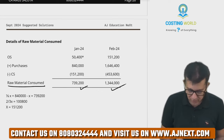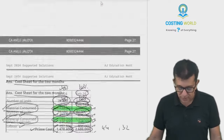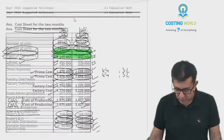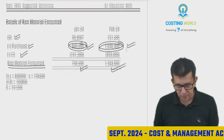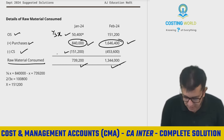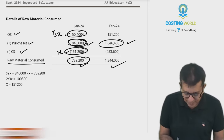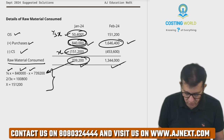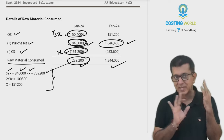Raw material consumed must be opening stock plus purchases less closing stock. Now, purchases were there with you, beta, in the question only. See over there, this is 840,000 purchases, and over here it was 1,646,400. So I've written those purchases over here. What they further told me is that opening stock is 1/3 of closing stock. So I've taken this figure as 1/3 of X and this figure as X. This plus this minus this will give you this; that equation I showed over here: 1/3 of X plus 8,40,000 minus X gives this particular figure of 739,200. Once you do that, 2/3 X is equal to this, and X is equal to this particular figure. That's it, your job is completely done.